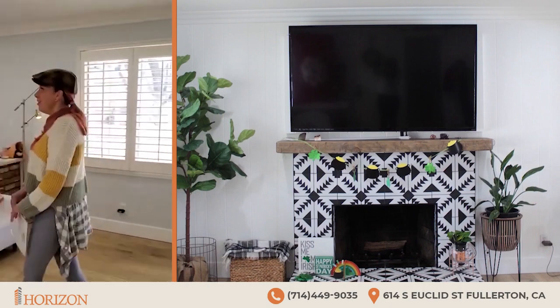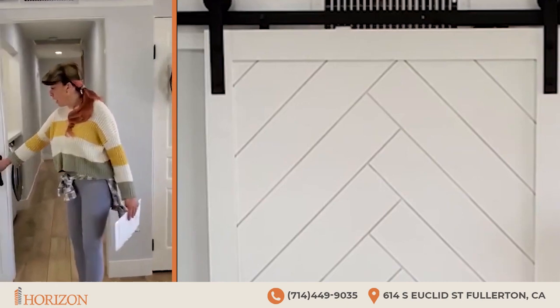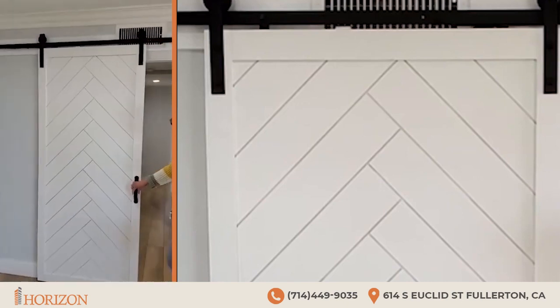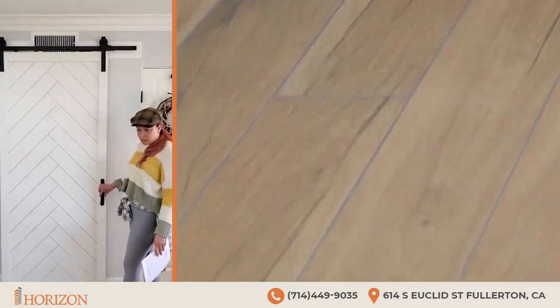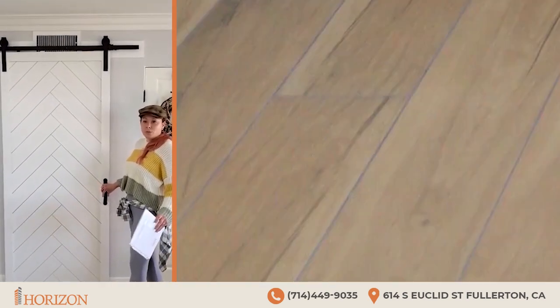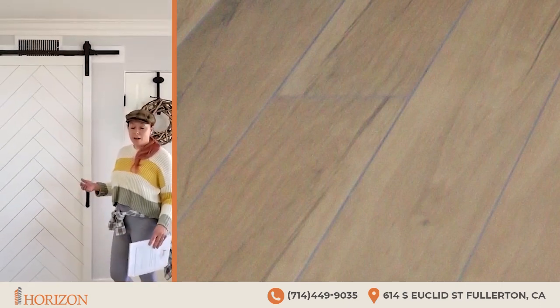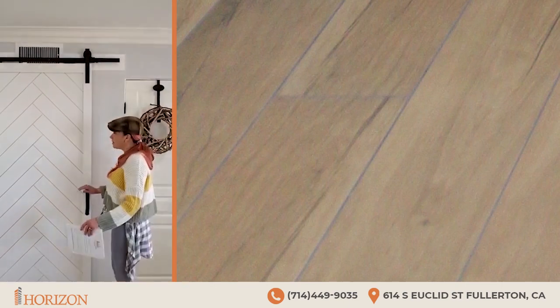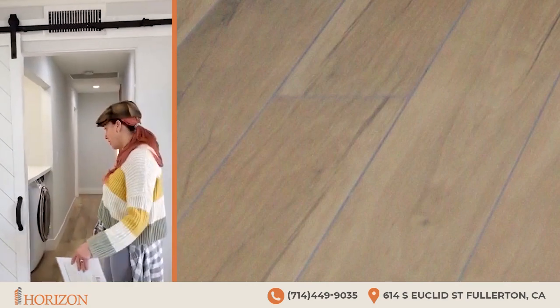Yes, it's nice. So we also added a nice barn door for privacy here. Our flooring that we did is actually tile, so we learned quickly that tile, it's beautiful, it lasts forever, but it also echoes throughout the house. So having this feature definitely helps have the privacy of where our bedrooms are.